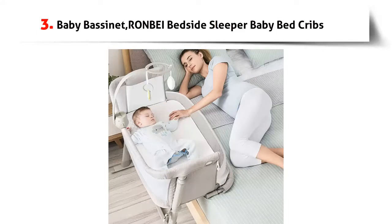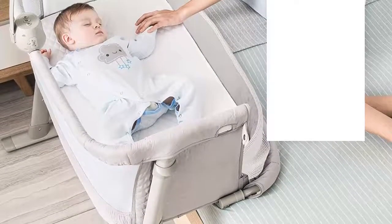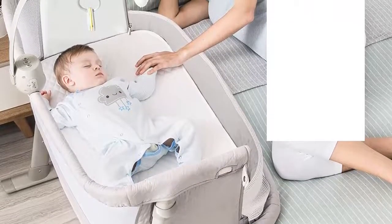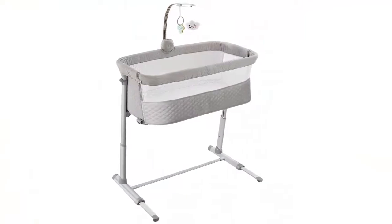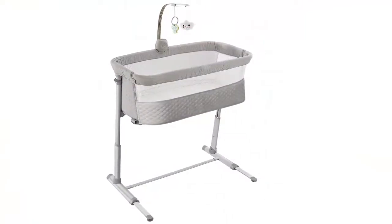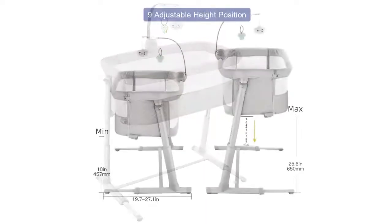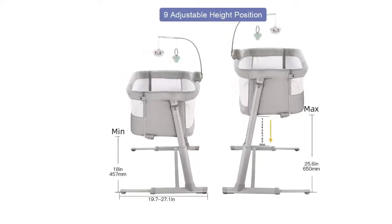The third best on our list. Baby Bassinet RONBEI Bedside Sleeper Baby Bed Cribs. Safe and comfortable material, with high craftsmanship and a classical appearance, the RONBEI Bassinet still manages to have a high degree microfiber to touch baby's skin lightly and carefully, meeting ASTM F2906 safety standards. Keep your baby close and comfortable with the RONBEI Baby Bassinet, which holds your little one safely within reach, right at your bedside. Adjustable height and feet adjust to the same height as mom and dad's bed.